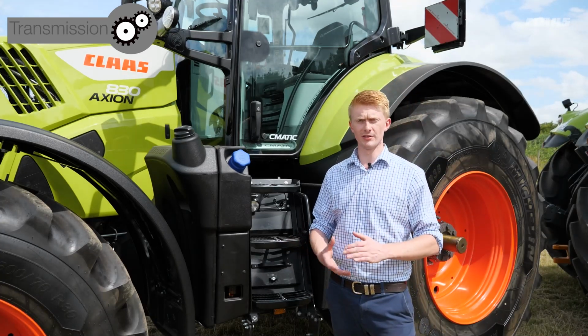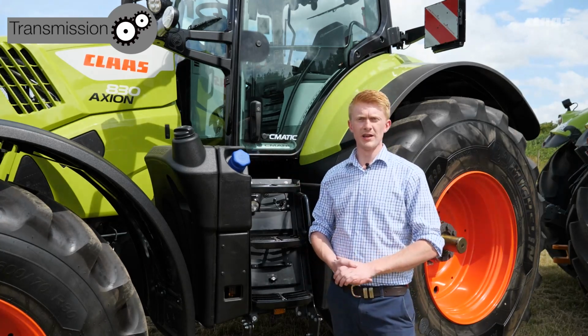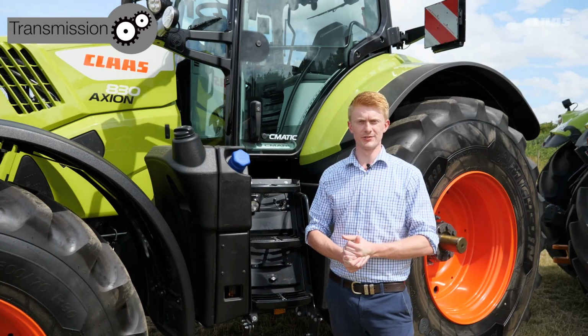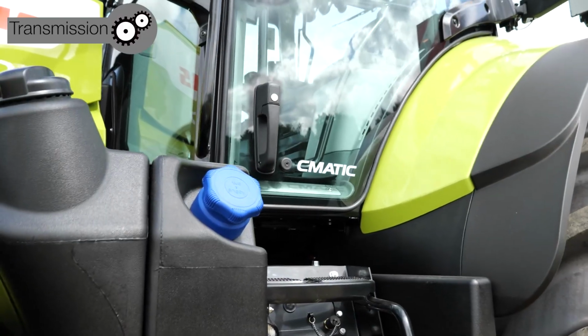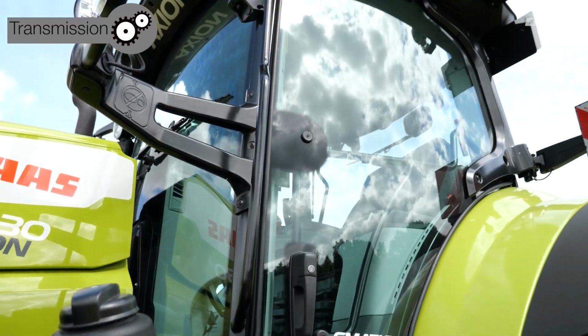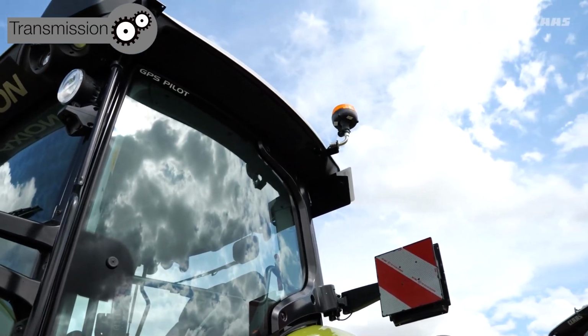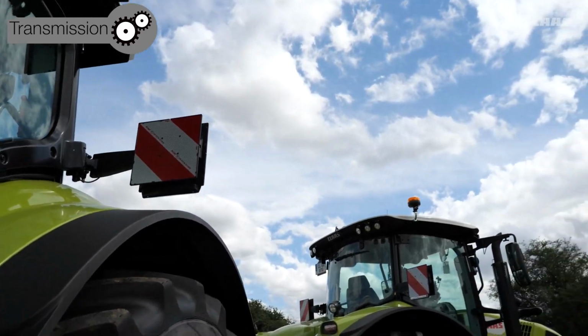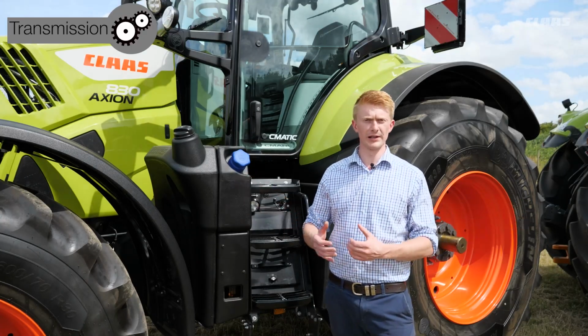So when we follow the drive line of the machine back from the engine at the front to the gearbox in the middle, what we'll see in again both our 830 and our 870 models is our class C-matic transmissions, so continuously variable transmission. Again, the brilliant feature behind the C-matic transmission is the efficiency that we have in it. A very, very high percentage of mechanical power going through these gearboxes, which is brilliantly suited to the different heavy draft conditions that these tractors will more than likely be doing on different farms.